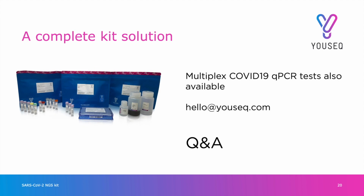So that is our solution. That's our contribution to the sequencing challenge that the globe is facing right now. It's very fast. It's very easy to use. We're really excited to see it being used around the world to contribute to this situation.